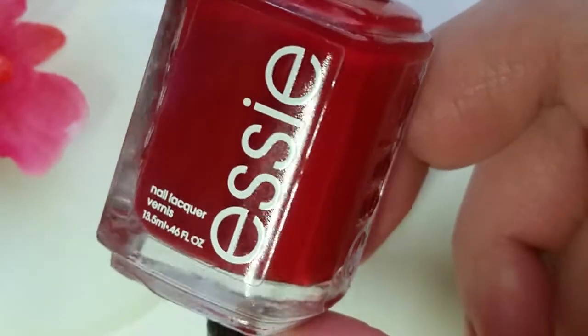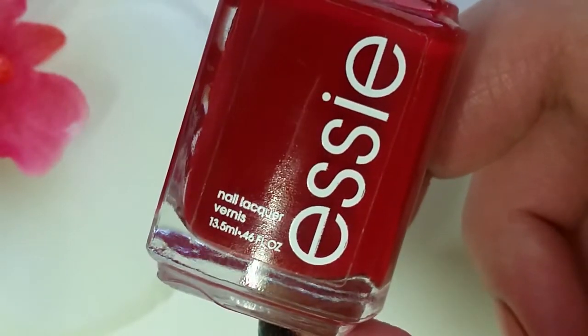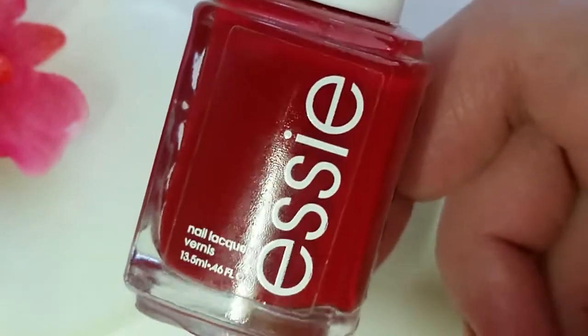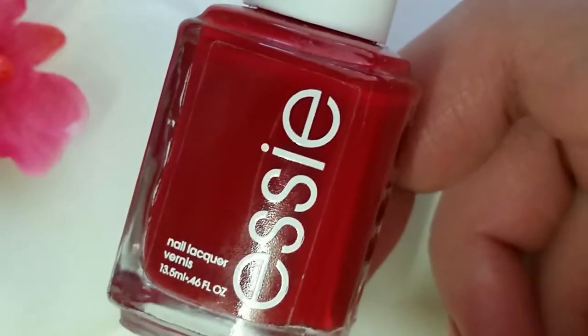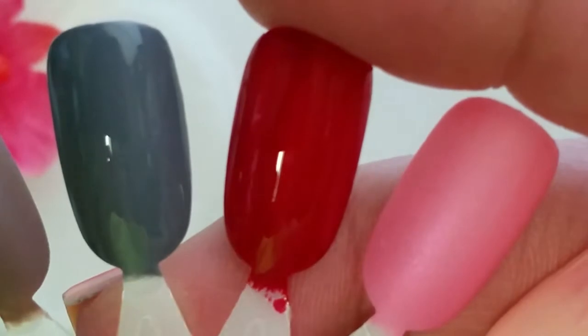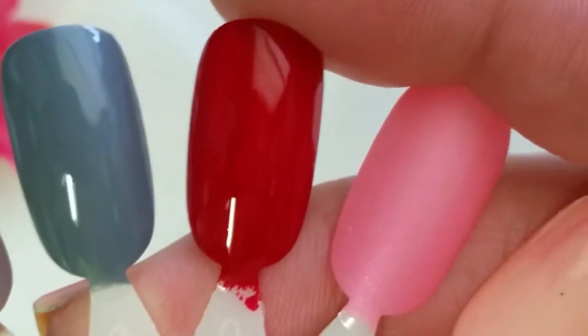And I'm not sure what year or collection this came out in, but it's a really good one, and I know you can still get it. So that's what I chose. I mean, Essie has a lot of great reds, but that's just the one that I always go to. So here is 2 coats of Forever Yummy right there on the swatch book.